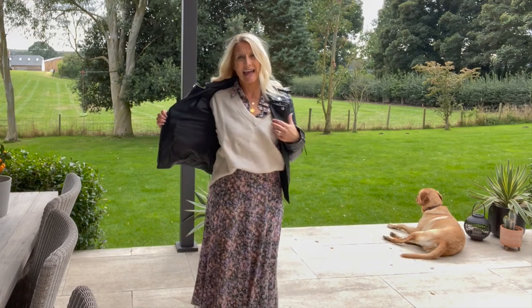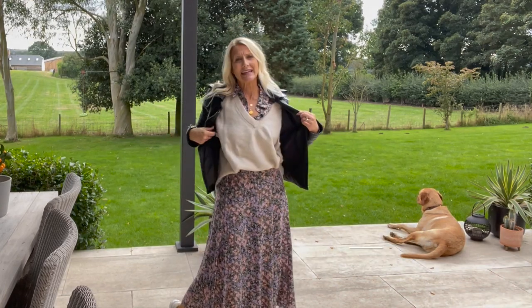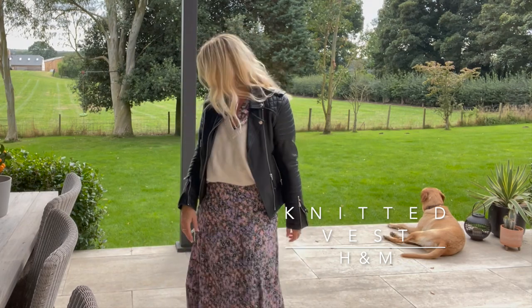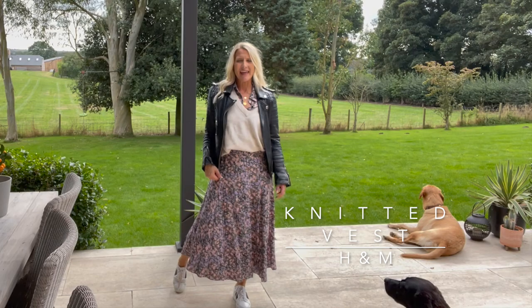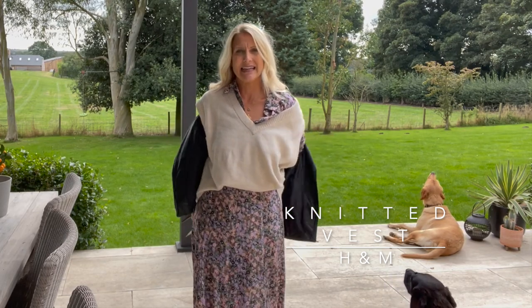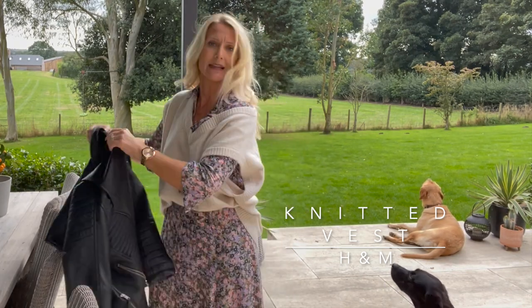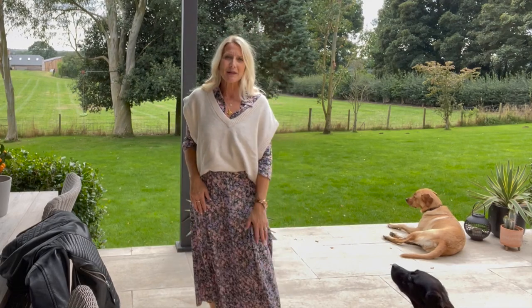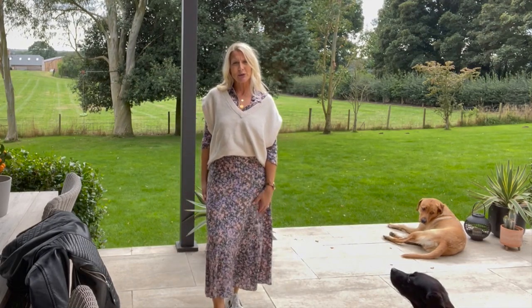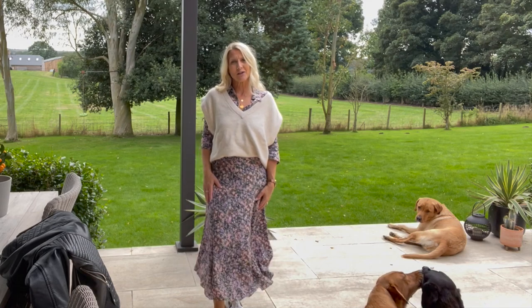So I've just built this outfit up a little bit more. I have paired it with the knitted vest jumper from H&M and then put on my leather over the top. Kept my trainers on for now and then I could easily take that off if the weather goes a little bit nicer. Needs a little bit of jigging around to make it work. But then you've got a fantastic autumnal outfit using one of your summer dresses.